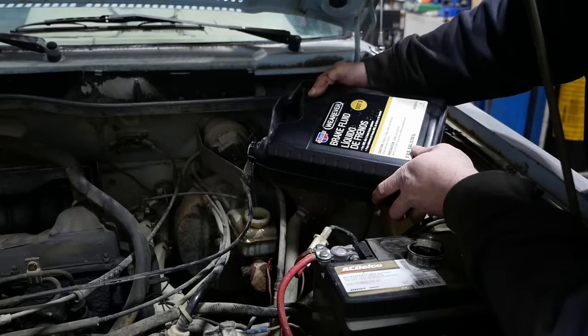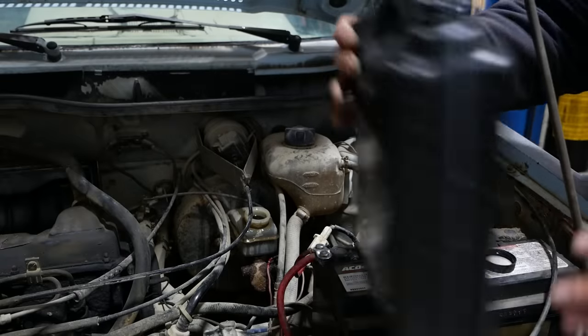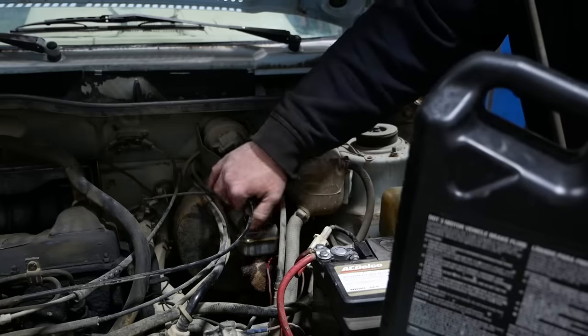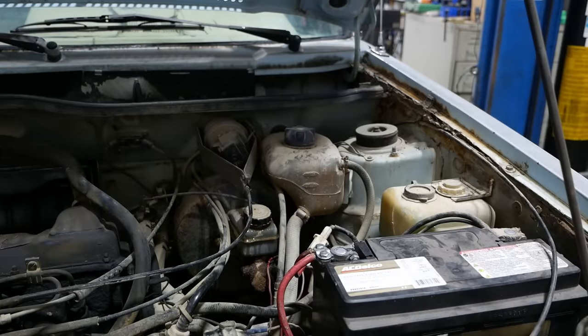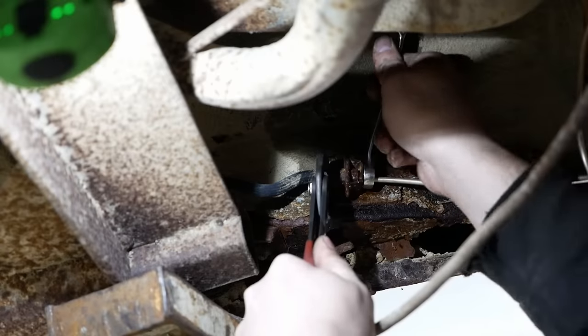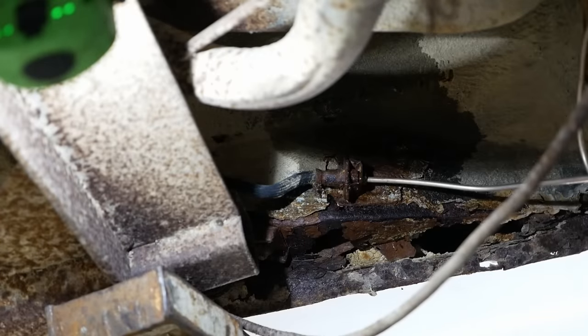So thirsty. Okay. Put our screen back in. I'm gonna give the brake pedal a few pumps and then we'll let gravity do the work for us. Oh, I'll be jiggered. That actually worked. Okay, we're probably gonna have to do that a few times, but that's the general idea.